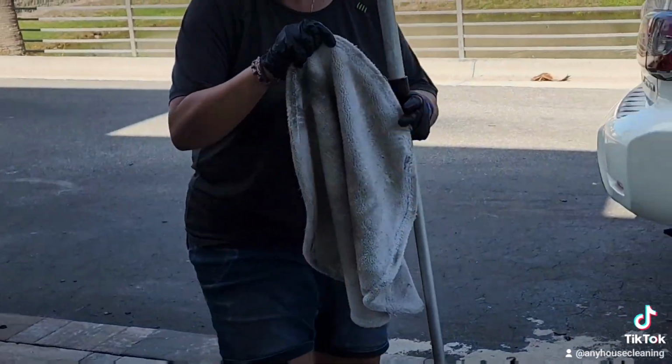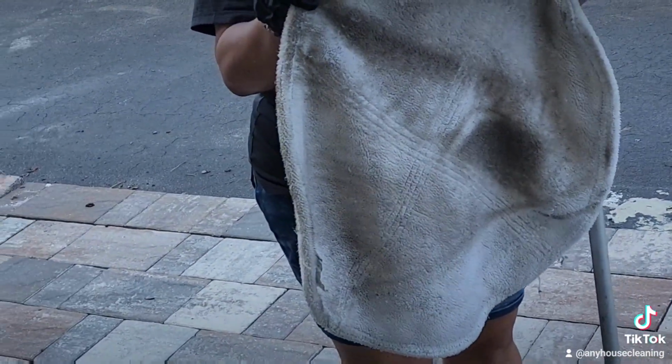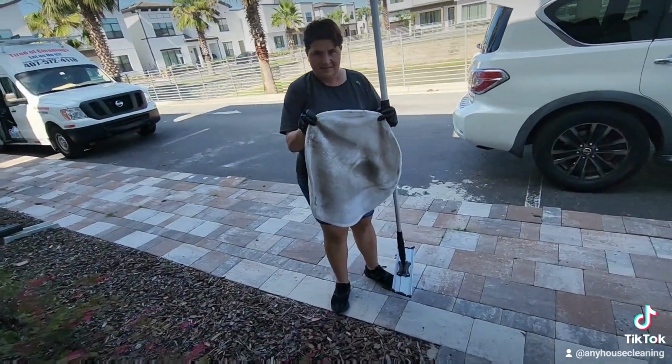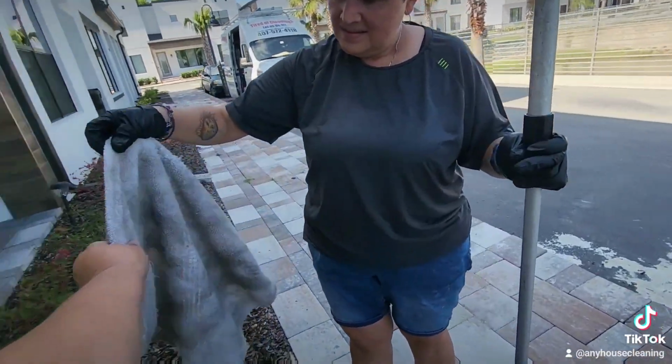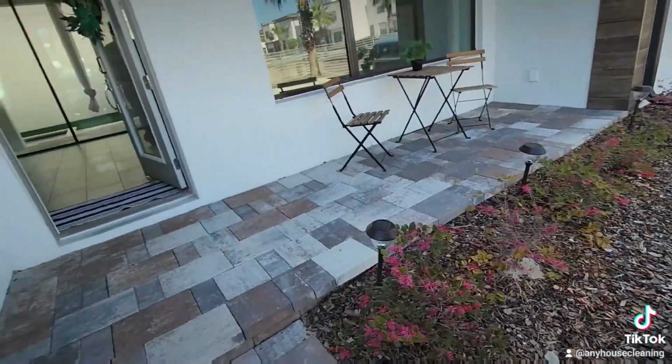407-572-4118. I think that this is the second mop, and this is a special mop that we use especially for new construction. Even though they don't pay us to do a construction cleaning, I bring my cloth because I used to do that.